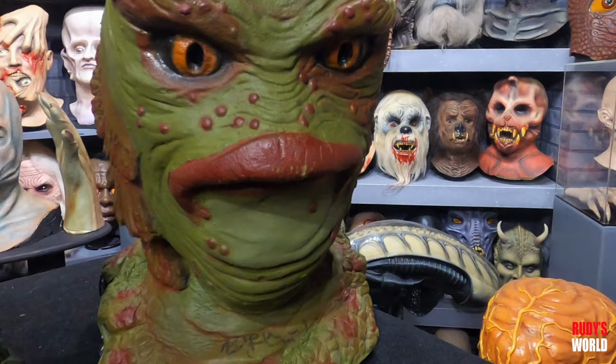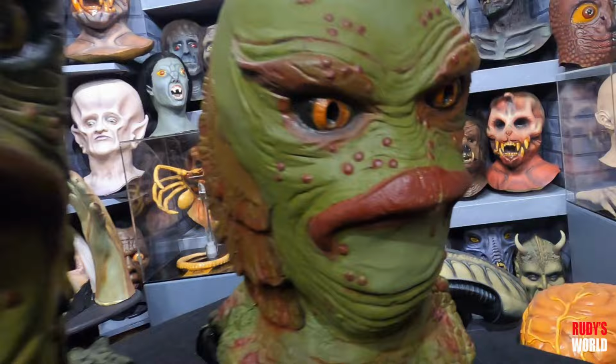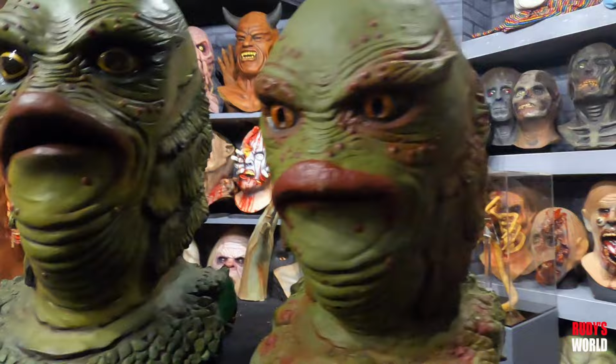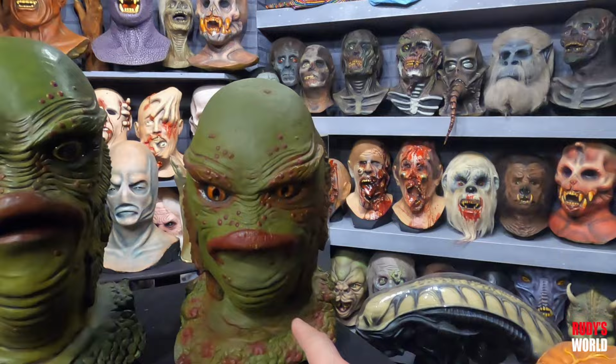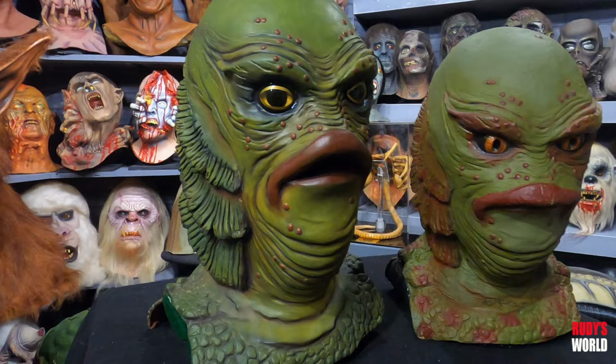So I'm going to show you, this is a different mask. This is a 1998 reissue. I'm going to show you the difference now in size. Look at that. Big, big, big difference in the size going from the original master down to a 98 production version of that mask. We're going to talk about this mask much later in another video because this is quite special. It has a special signature on it. This was gifted to me recently. More on that later. Right now, we're talking about this rare casting.